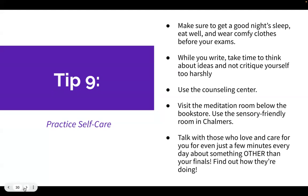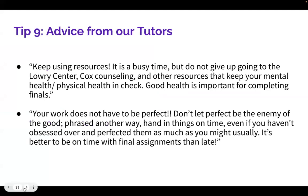Use the counseling center. They're a free and wonderful service. Visit the meditation room below the bookstore. Use the sensory-friendly room in Chalmers Library. And then lastly, talk with those who love and care for you, even just for a few minutes every day, about something other than your finals. Find out how they're doing.